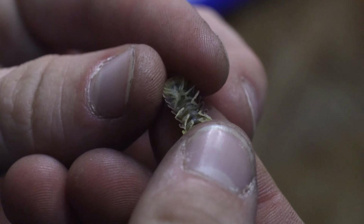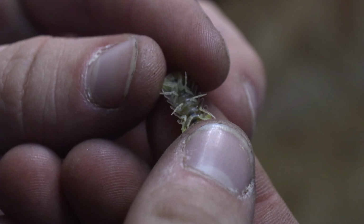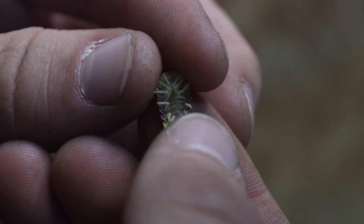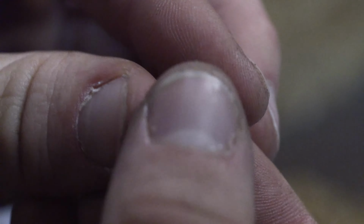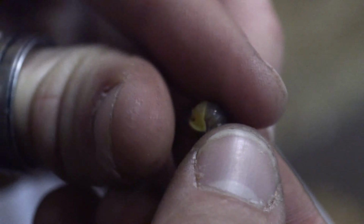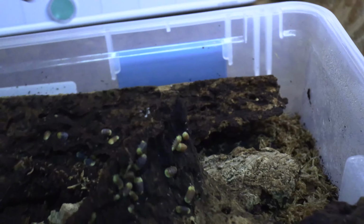If you can kind of see in the very back end of them, they've got these little gills. I'm not going to hold them here for too long because shockingly they're not a fan of it. Oh, she said no more. Rolled up. Can't open me anymore. It's a little Pokemon. Exactly.